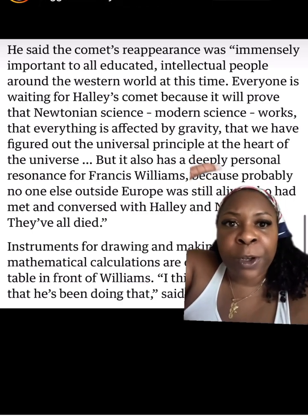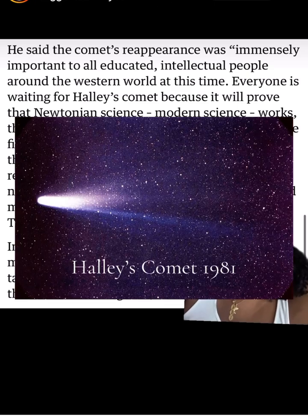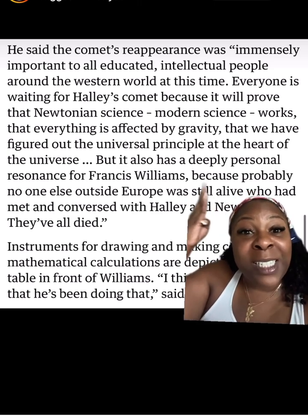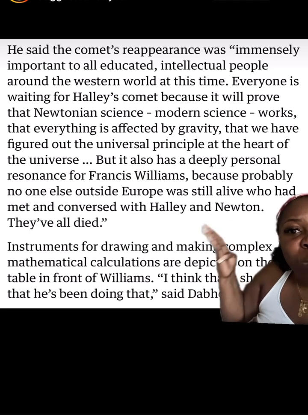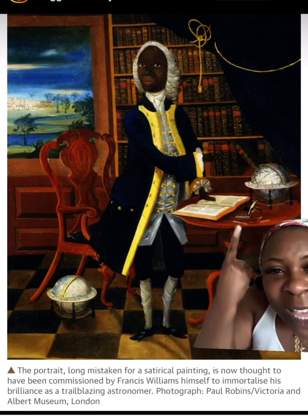So the comet's reappearance was immensely important to all educated, intellectual people around the Western world at this time. Everyone is waiting for Halley's Comet because it will prove that Newtonian science, modern science works, that everything is affected by gravity, that we have figured out the universal principle at the heart of the universe. But it also has deeply personal resonance for Francis Williams because probably no one else outside Europe was still alive who had met and conversed with Halley and Newton. They've all died. He even included his instruments for mathematical drawings and calculations.